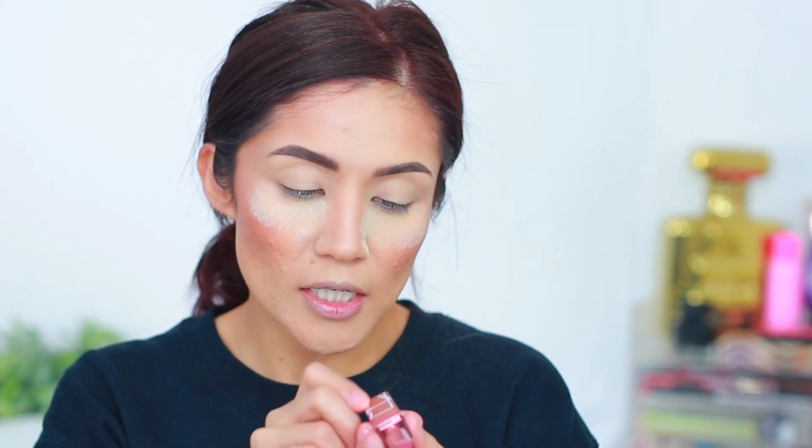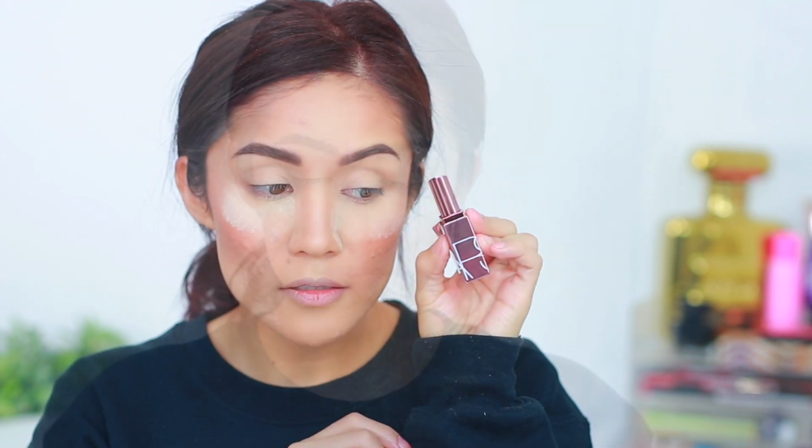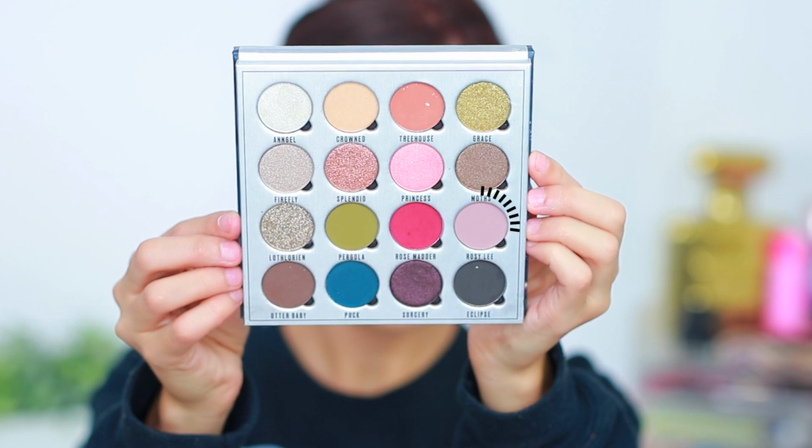So let's do that. I'm going to go ahead and apply some chapstick. My lips are a little dry. I'm going to use this NARS Fast Lane. Okay, so let's go into Rosie Lee, and I'm just going to use this on a Morphe M502.